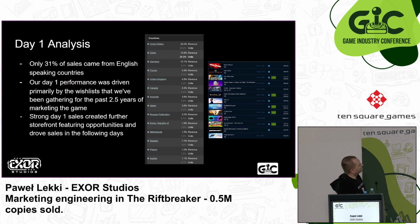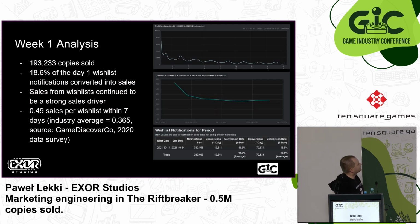This is the division amongst territories. I'll maybe go through that a bit quicker because we're running out of time. And these are the sales for the first week. This is important because there's a standard industry metric for wishlist conversions that you can see running around industry articles. The industry average for wishlist conversions, for the ratio of sales to day one conversions, is 0.365, while our average was 0.49, which says that our wishlists were of high quality, even though we had so many events.